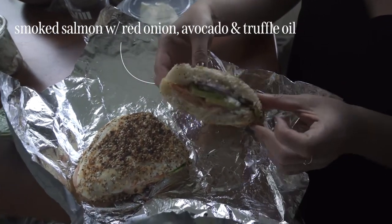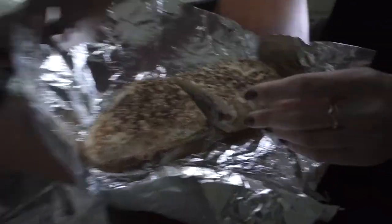Ever seen an everything panini? Yeah. That looks really good. Yeah. Panini!